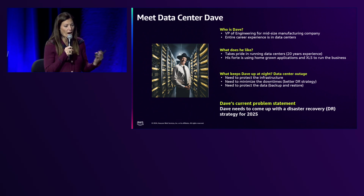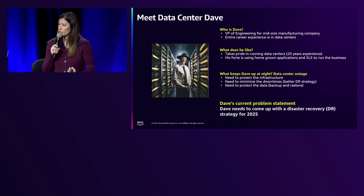And so how we usually begin working with customers of this persona is in that backup and recovery space. Customers similar to Dave are really looking for how can they ensure greater uptime and look for that data disaster recovery strategy in 2025.